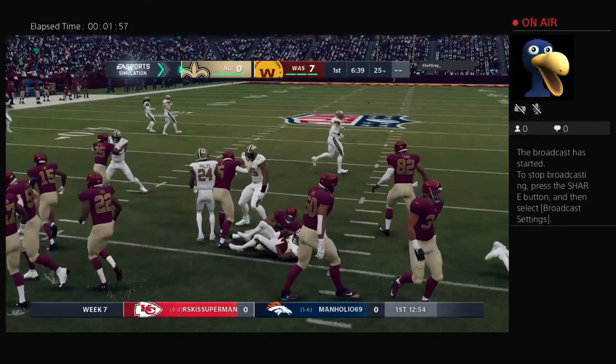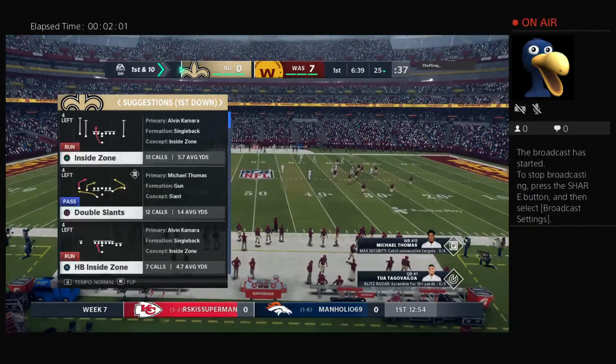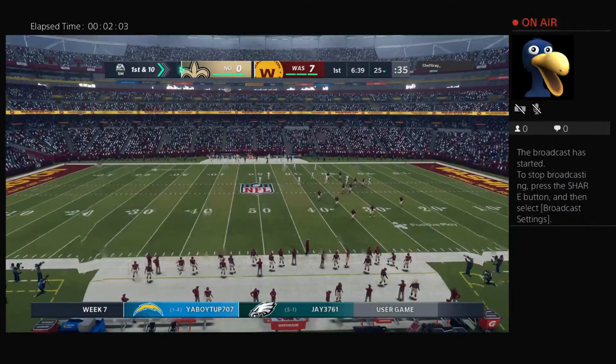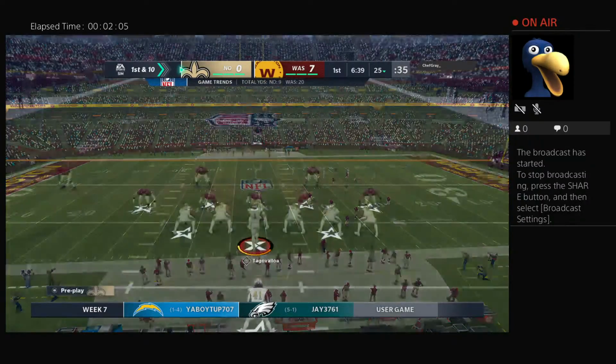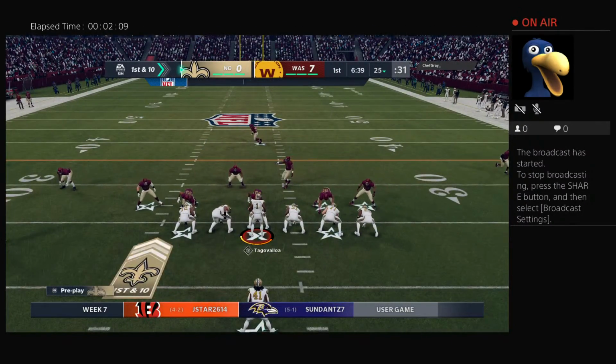And the tackle going to be made right there at the 25-yard line. At their own 25-yard line. The Saints offense on the field, ready to get their drive started.